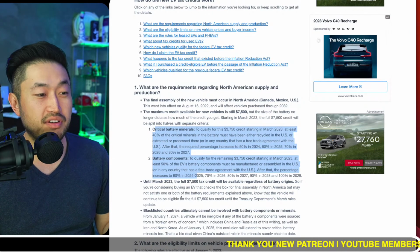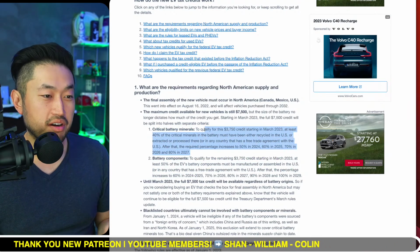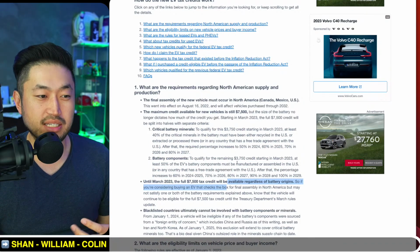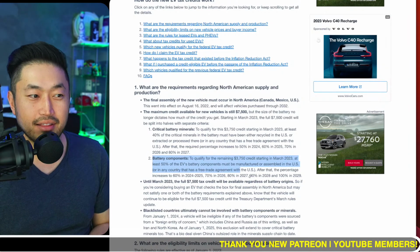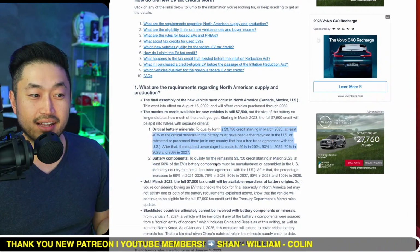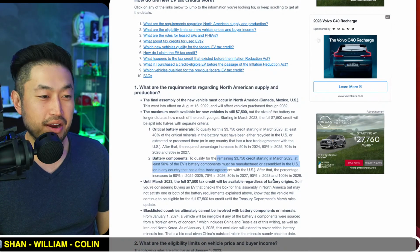You basically, 3,750 came from the battery minerals. It has to come from America or a free trade agreement, and 3,750 has to come from the battery components as manufactured in the US or a free trade agreement. And it seems like a lot of the industry, a lot of these electric vehicles out there, the battery minerals don't come from America or free trade agreements. And a lot of vehicles also might not be manufactured or coming from America as well.